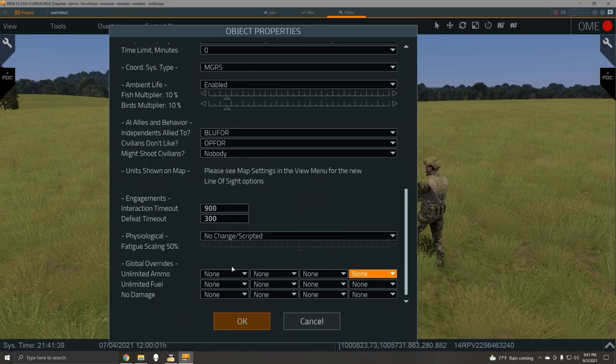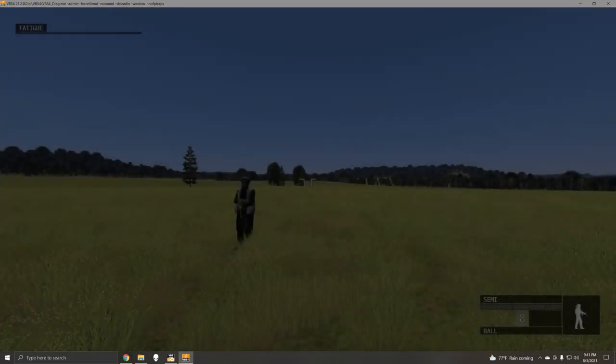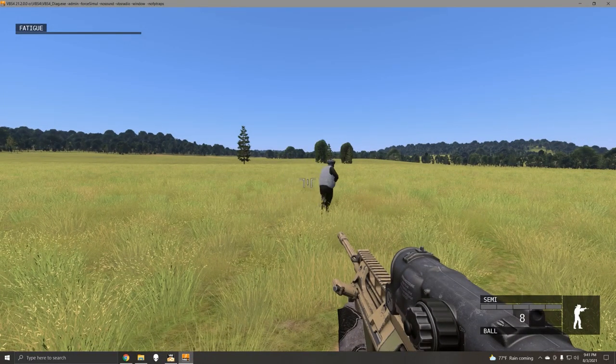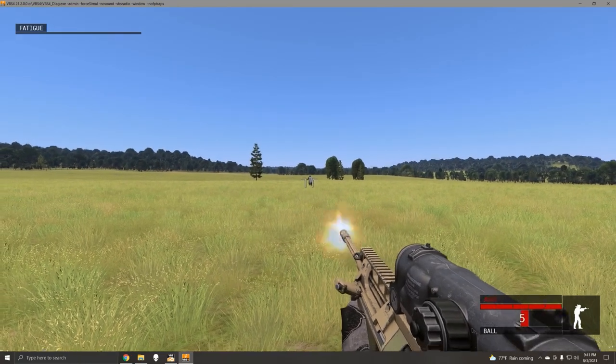By way of example here, what I'm going to do is set unlimited ammunition for the players, and I'm going to set no damage for Blue 4. And we'll have a look at the corresponding effect in game. Now, this works in real time as well. So it works both offline and online. So this guy just tried to shoot me. He couldn't kill me because I'm invulnerable. And I also have unlimited ammunition.